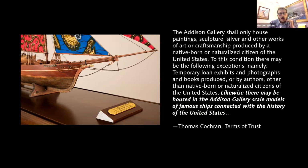And essentially, we can show anything we want by an artist of any nationality or cultural affiliation. But in order for a work of art to enter into the permanent collection, the artist responsible for the piece has to have either been a native born or naturalized US citizen, which is a very restrictive definition of American that is almost unique to the Addison, and one that's quite historically informed by the era in which the Terms of Trust was written. But that's a conversation for a later day.